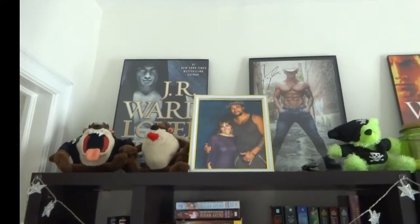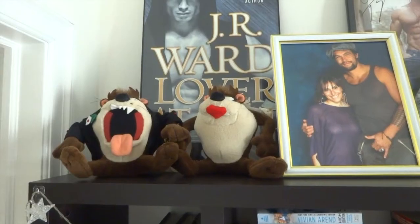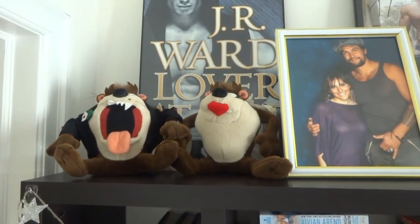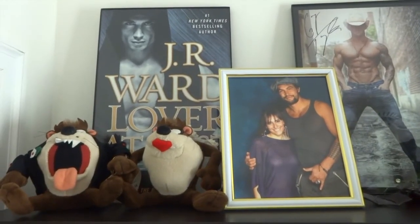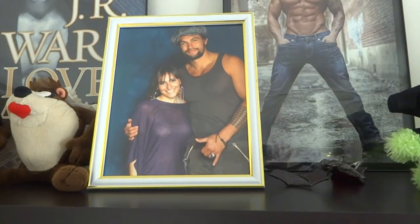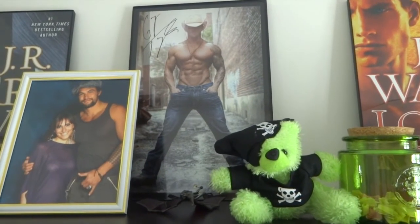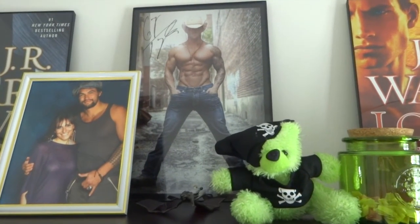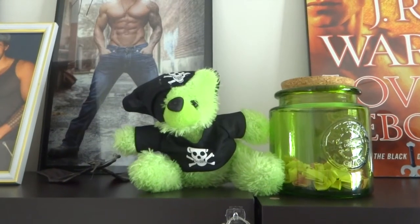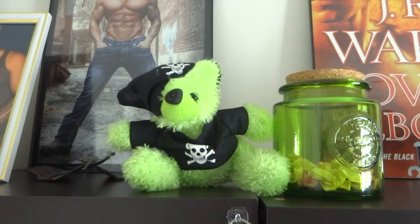So starting out, this might be a little shaky, guys, because I'm doing this part by hand. First, I have a Tasmanian Devil that I got from my best friend when I got married. In the back, I have a poster of Lover at Last by J.R. Ward. My first picture with Jason Momoa, because he's hot. In the back there, I have a signed poster of cover model Gary Taylor that I got from my friend Amanda. Thanks, Amanda. This little guy here I got during our honeymoon in Dominica.